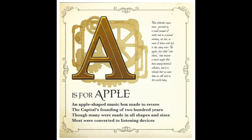These elaborate music boxes, powered by a small amount of water and an occasional winding, are rare, as most of them were lost in the colony wars. The apples, also called note stems, have become a much sought-after item among historical collectors, and it is believed that no more than 6 still exist in the world today.